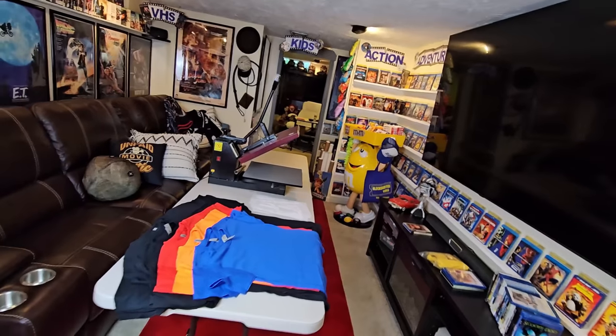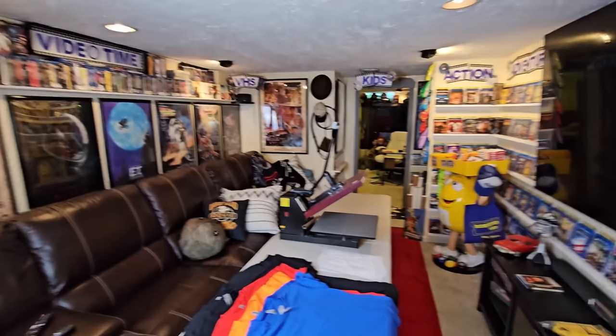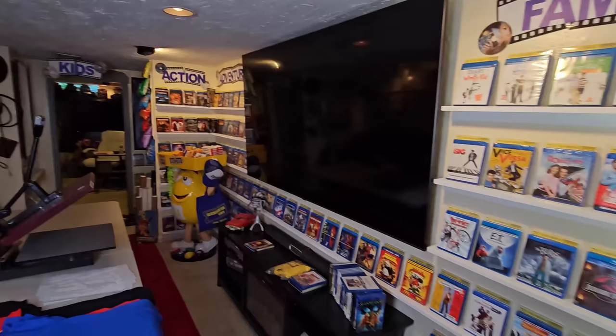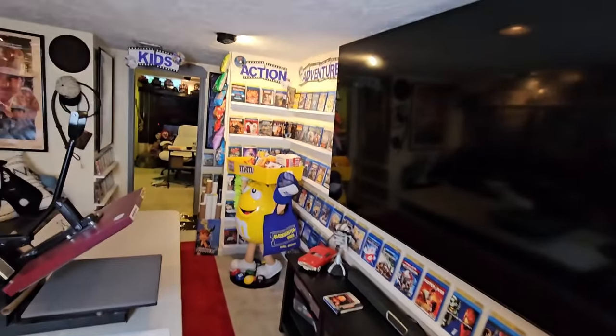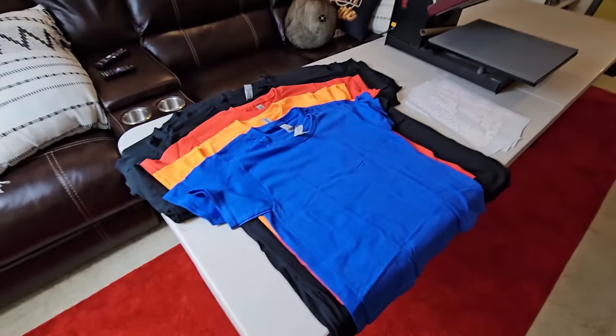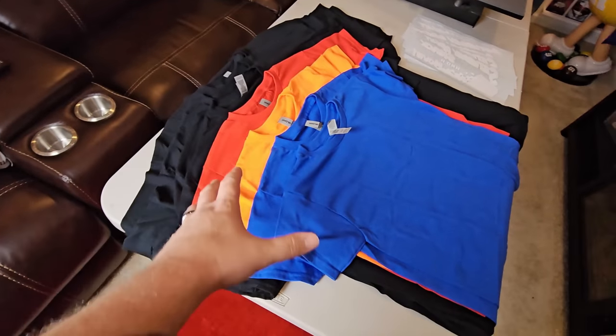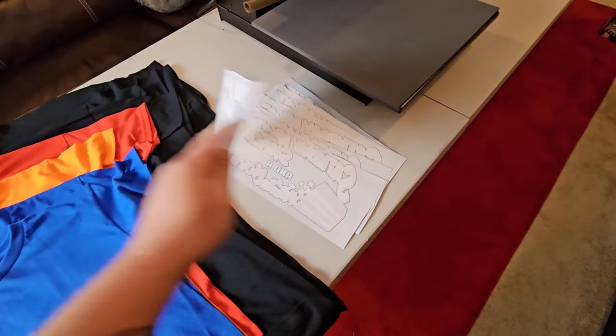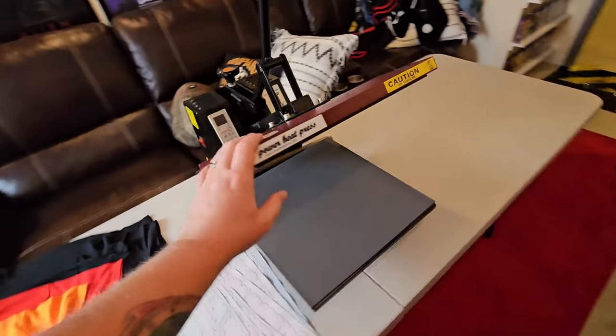Okay, so here's what we have going on right here, guys. I've got my press set up right here in the home theater, the home movie rental store, whatever you want to call it, where it all goes down when we have Saturday Night Snack and a Movie. I have 9 shirts here I'm going to print. I just got orders for these today. We've got the t-shirt transfers here, the heat press here.